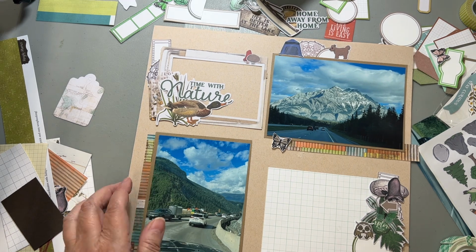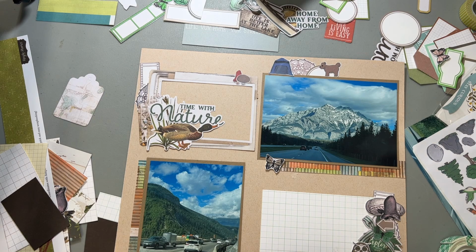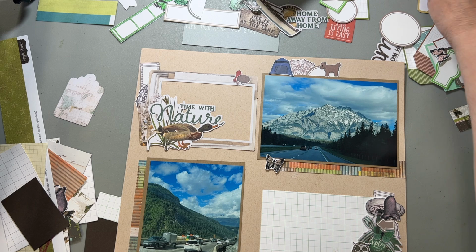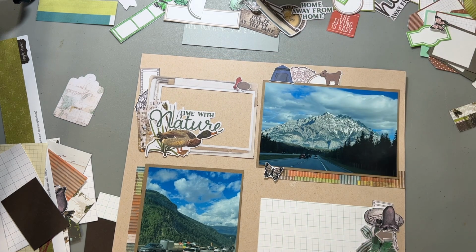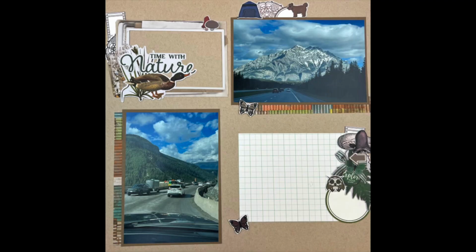Because he expressed to me not too long ago, he said, Mammy, we got to keep talking about it because I'm afraid to start forgetting stuff. So this is where these albums and these layouts are going to help keep the memories alive. But that's it. That is going to complete this layout.